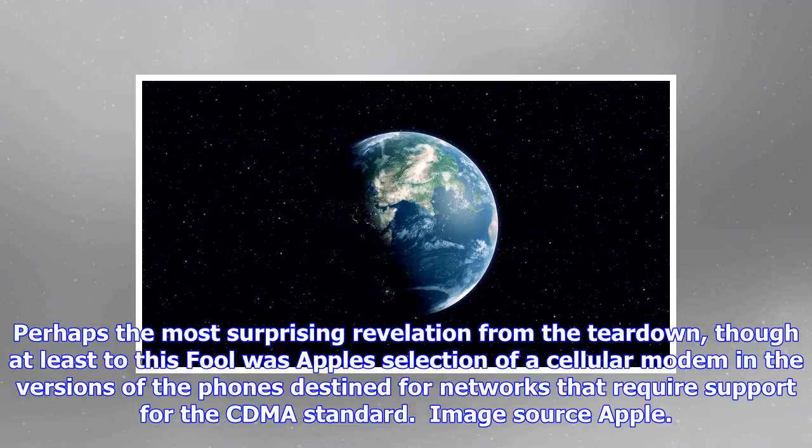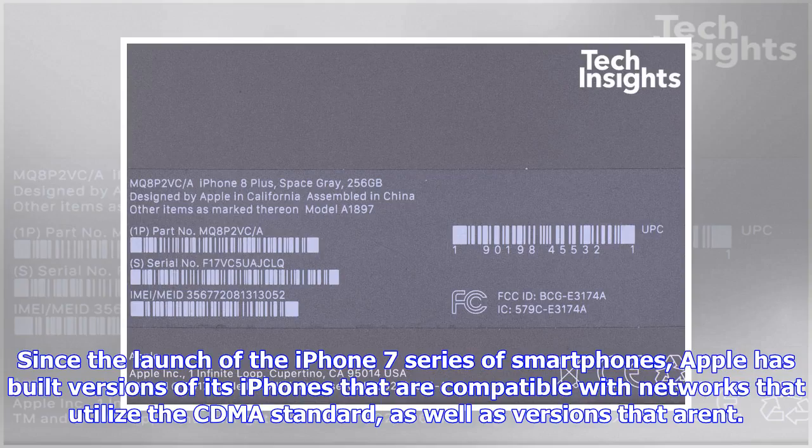It wishes to use cellular modems from both market leader Qualcomm and fast follower Intel, but Intel's modems don't yet support CDMA networks, though Intel is prepping a new modem for launch next year that will finally support the standard. Teardown reports have been published for both the Intel and Qualcomm-powered versions of the new iPhones.